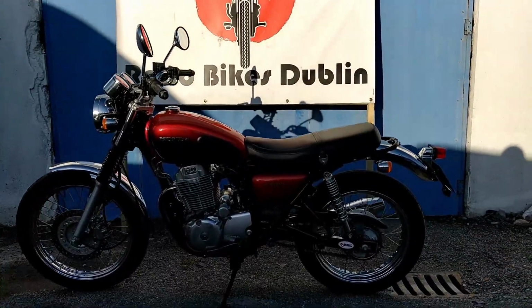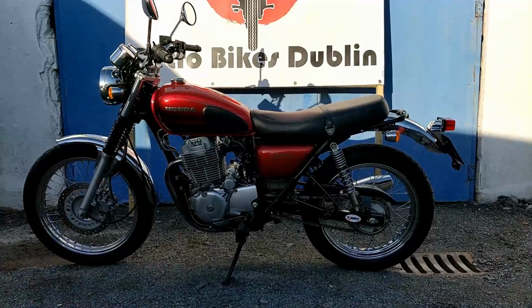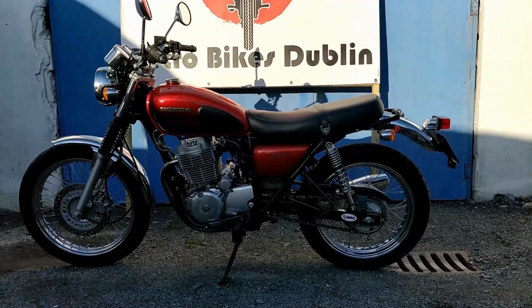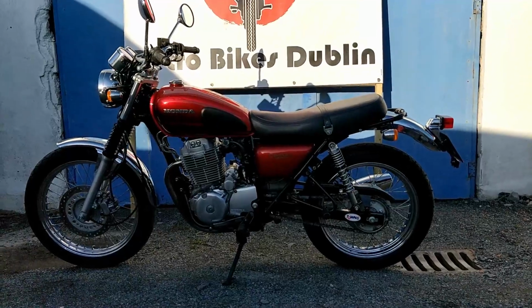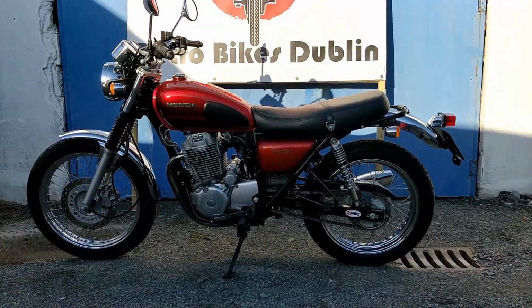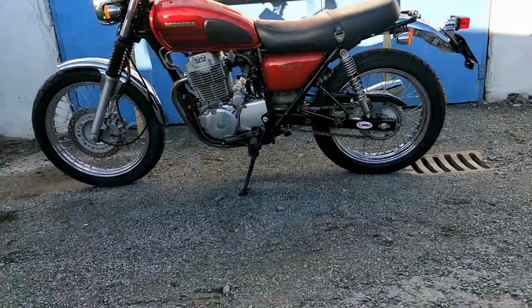Today we're looking at a Honda CB400ss. Really nice spec, red and chrome, the black seat as well as the black huggers on the left and right hand side of the tank. Condition wise it's in really good condition, only 12,000 kilometers on, so in around 8,000 miles, 9,000 miles.